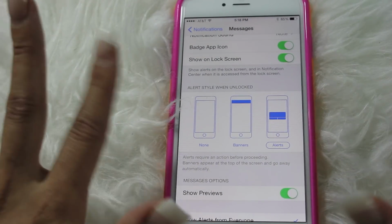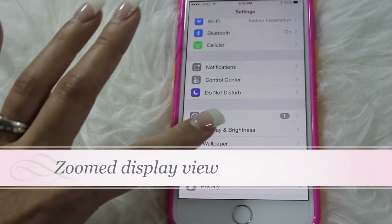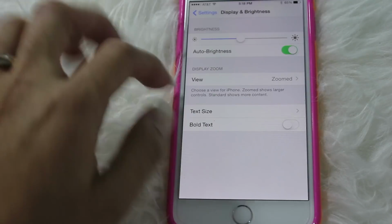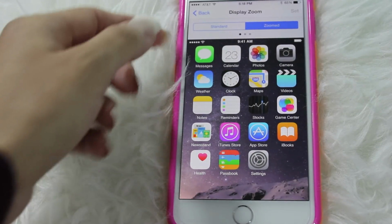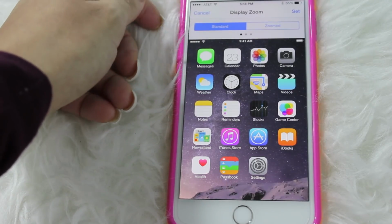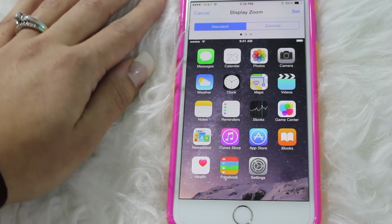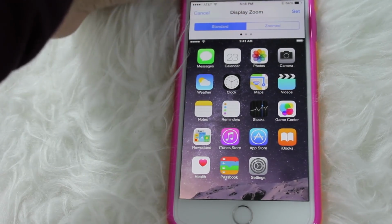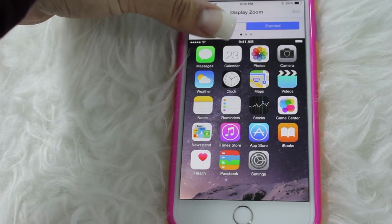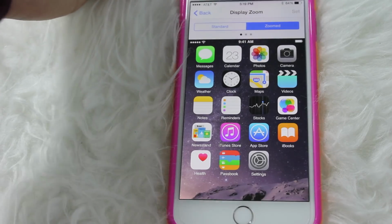I could just go right back, reply, and go right back to what I was doing. Especially for the 6 Plus, I'm not blind or anything, but I really love that they have the zoomed view. So this is what it looks like when it's zoomed in, and if you want to do standard, that's what it looks like. So it's not a major, big, huge difference. It's just a little bit, but I kind of like the icons being bigger than they normally are. So that's zoomed, and that's standard. And I like the zoomed.